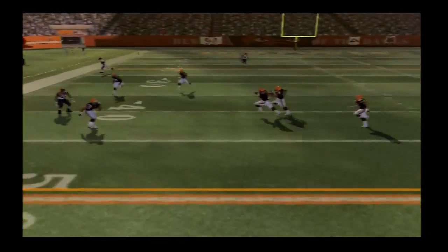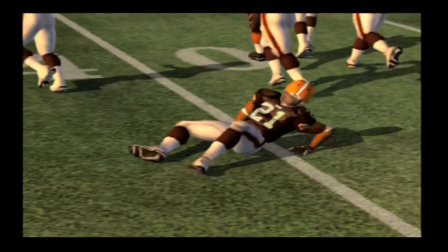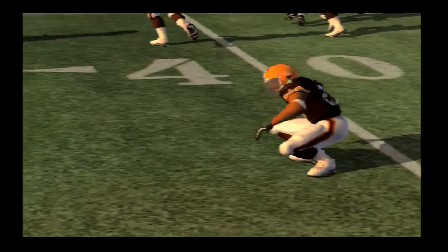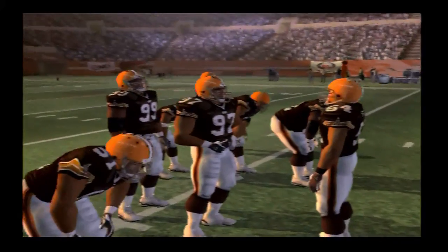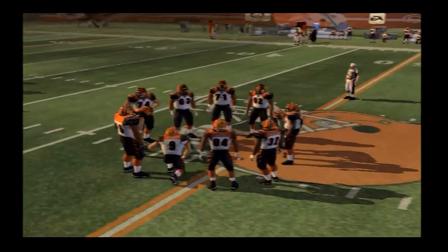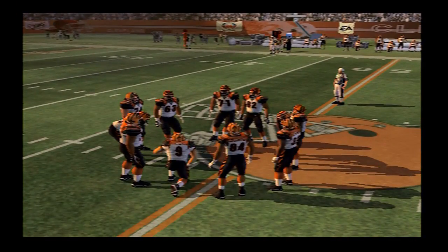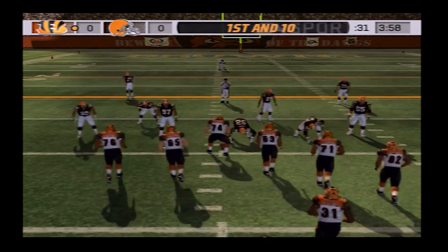Gets the pass off. Receiver has it. Oh, with the stop at the 39-yard line. He has such a quick release, the ball is out before anybody knows what's happening. That makes it hard for him to be sacked, and it gives the defenders less time to react. First ball on the 39-yard line.